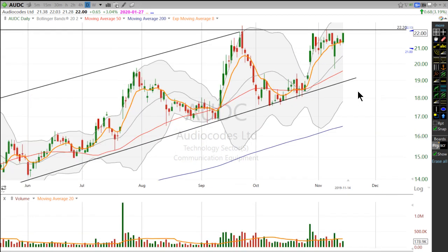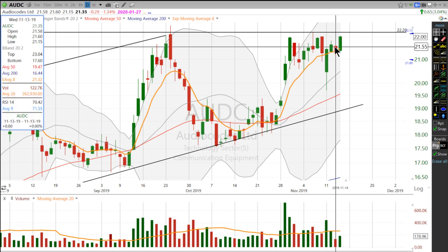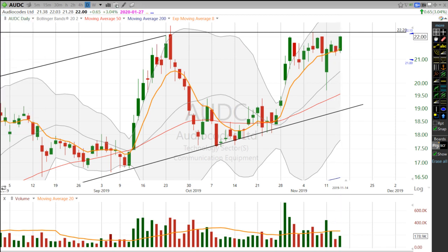Well, just before November, AudioCodes had earnings, and earnings were pretty good. And ever since earnings came out, AudioCodes gapped up, held that gap, and just has kind of been drifting sideways and doing it on decreasing volume. Now, when it goes up, like it did here, it goes up on high volume, pulls back on less volume. And today went up on almost higher than average volume.